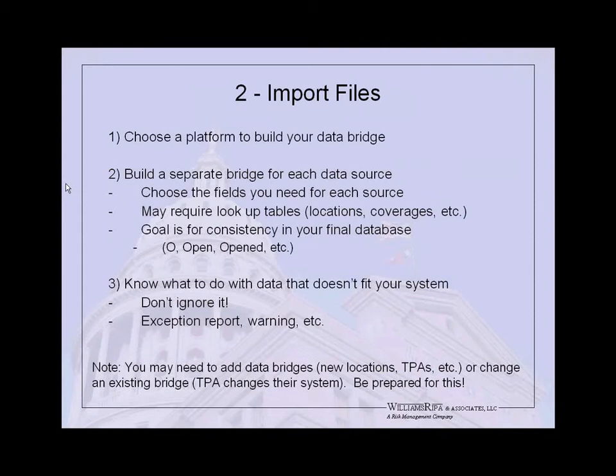So I put an example. If a claim is open, we have seen some TPAs will mark their column with a capital O. Some will say it's open. Some will say opened. You might see reopened. You might see different things that all mean the same thing, open. When you get that into your database, you want to make sure that you have a single value in your database. So everything that represents opened can be O, and everything that represents closed or final or anything like that would be C, for example. That way, once it's in your database, you have a standard single format.